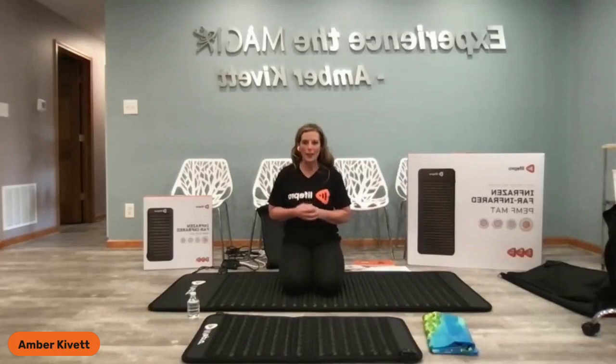When it comes to power, it operates off of 300 watts of power and 110 volts of voltage. When it comes to the far infrared wavelengths, we're talking 5 to 14 micrometers, so 5 to 14 on the wavelength spectrum, okay, of micrometers.